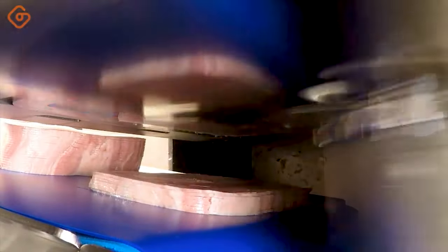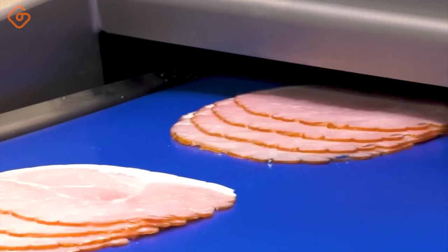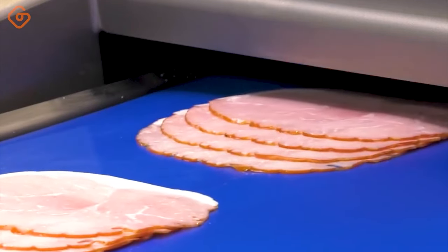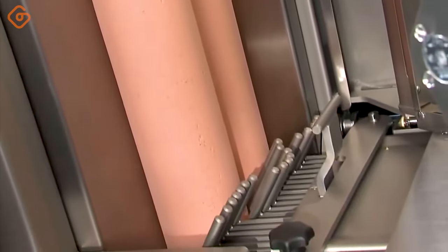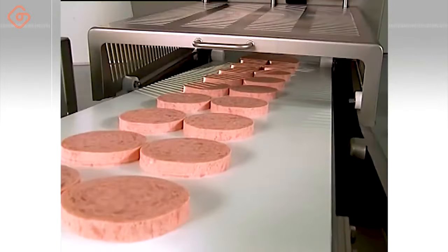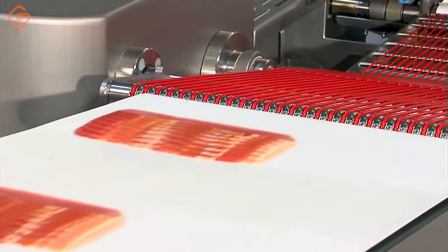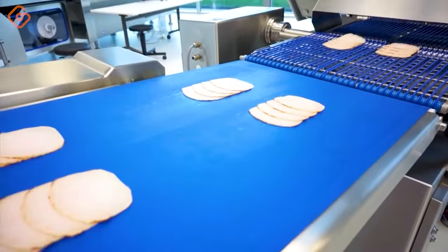Learn more about Merrill Treves meat cutting solutions, featuring unprecedentedly thin meat slices. This video captures scenes of the TS700 Vario meat cutting machine processing rotisserie pork, utilizing our TC600 pre-scanner.